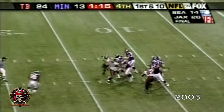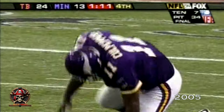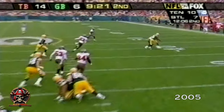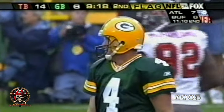Daunte Culpepper trying to get a quick score to give his team any chance. And Derrick Brooks seals the victory. No start they play on Monday night against Denver. That pass is picked off. Penalty flag is down on the play, and the interception.